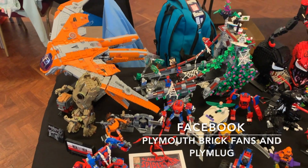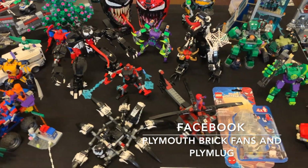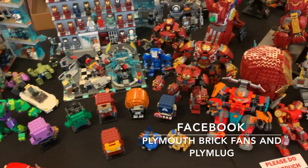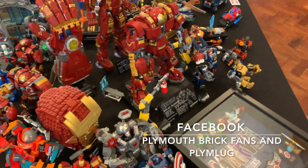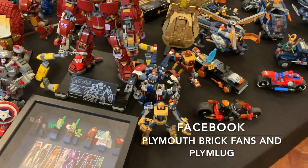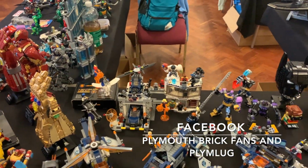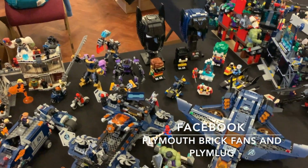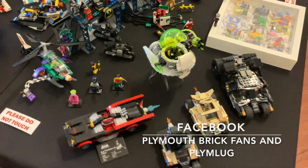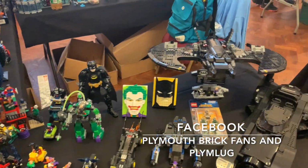And here we had a massive mix of all sorts of Marvel mechs and figures, and some of the headpieces, with a load of Hulkbusters there, loads of Iron Man figures. Really nice group of sets here. And then it moves on to the DC with some of my favourites from my collection with the Tim Burton films. I'm sure you're probably sick and tired of hearing me talk about them, but they are just amazing sets. And, you know, just the nostalgia factor alone keeps me coming back for more of those. Really fun to see those.